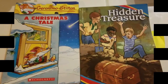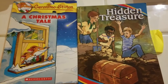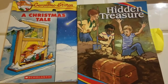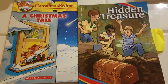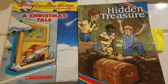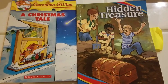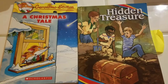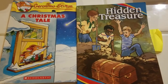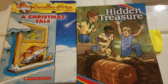Okay, so for independent reading today, she's going to be reading our Abeka reader, Hidden Treasure, and we didn't get to it on Monday, so we're going to try and get both days done, because we try and do Monday, Wednesday, and Friday with the Abeka reader. And then she's also reading Geronimo Stilton's A Christmas Tale. That's the independent reading she's doing right now.